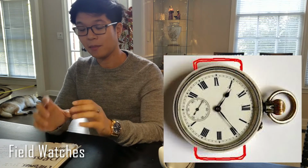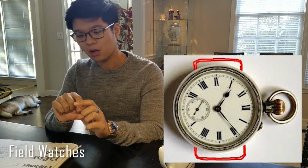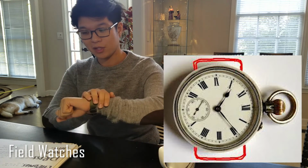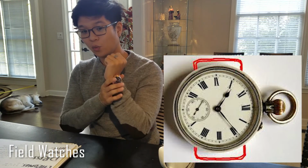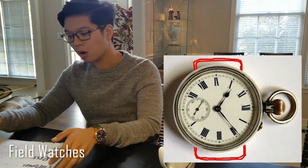Finally, we're going to talk about field watches. Field watches get their beginnings in World War I, where people started taking pocket watches and soldering arms onto the pocket watch in order to attach it to your wrist, because it was much easier to wear a watch on your wrist than pull it out of your pocket in the middle of a war. With this, it's going to have a huge military vibe. These are going to be clunky, easy to read, large, extremely durable.